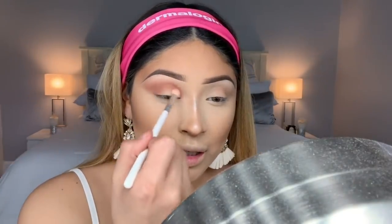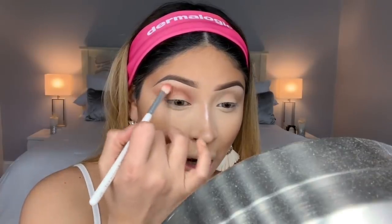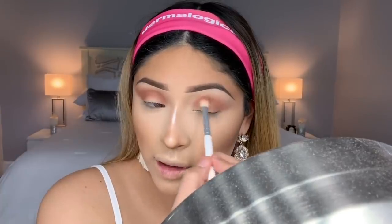So far, these eyeshadows are actually really good. The ones that I have been using so far, of course, have been applying really smoothly, and the pigment is actually there. Like, it's actually there. So far, so good. I'm hoping all of these shadows that I'm about to use work the same exact way. And if you guys are wondering, I have not noticed so much fallout as well.